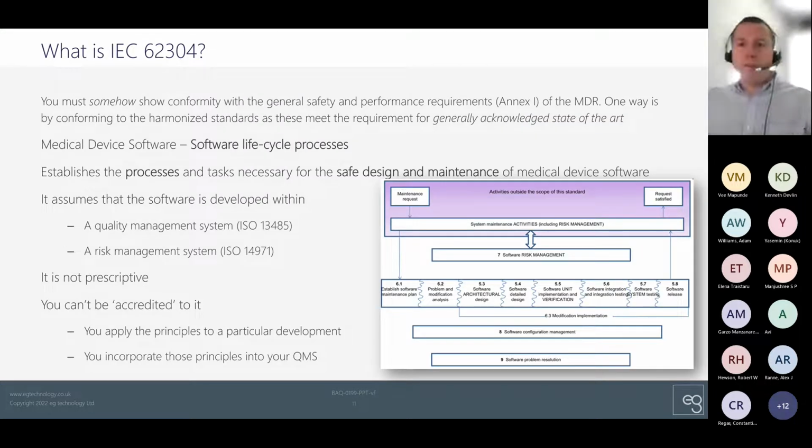So 62304 and 82304 established a requirement for software lifecycle processes. What that means at its core is that the standard tells you the processes you need to implement and what activities you need to undertake for the safe design and maintenance of medical device software. So you aren't accredited to 62304. It works in much the same way as risk management. You apply the principles as part of your product development process and demonstrate that you followed them on a specific device in your technical file.